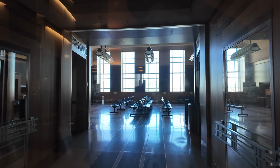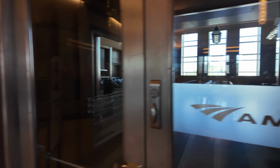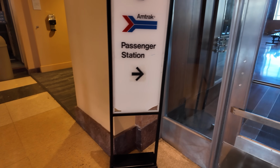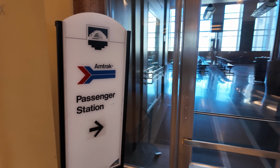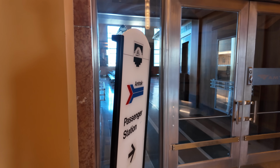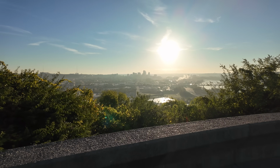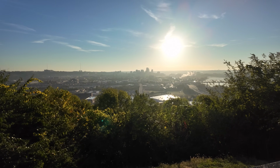One area of the terminal I wasn't able to access was the actual Amtrak passenger waiting area itself, as I did need a separate ticket for that. Now, I would have bought the cheapest ticket to the next train out. The only problem was Amtrak only operates service 3 times a week at around 2 a.m. local time, for over $100 one way. Yeah, that's just a little too steep for me right now. Maybe this channel will grow big enough for me to do that one day.